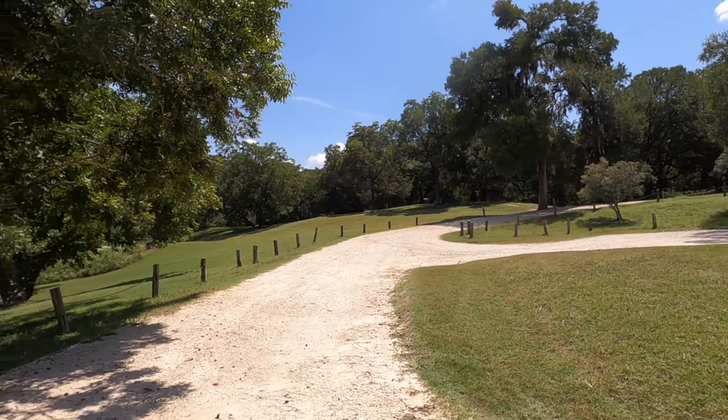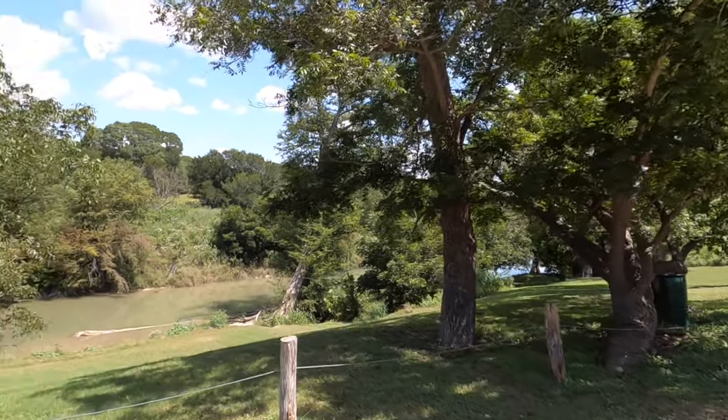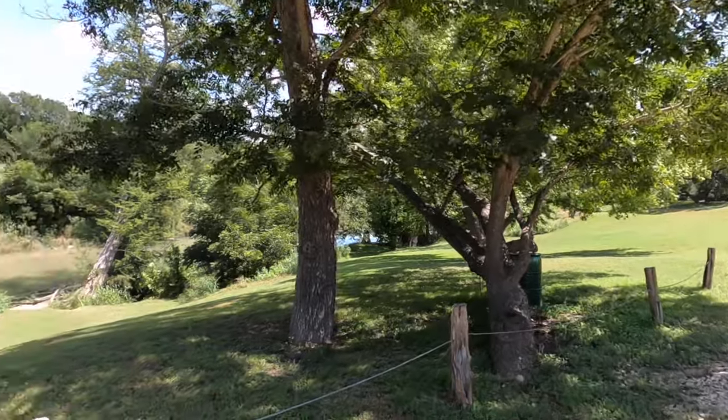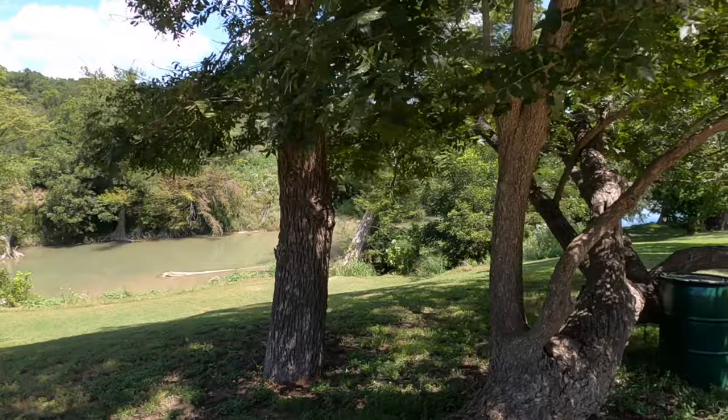They have a beautiful clubhouse. They have tons of events. Now, being a member of the club is an additional cost. But having access to this Guadalupe River is wonderful.